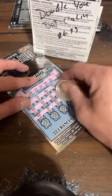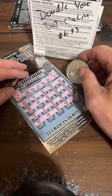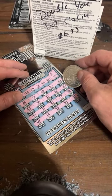I've been to Florida. Here we go, guys. Let's get this ticket going. Let's get this thing going. We need a winner. Looking for an 18. Looking for a 24. 18 and 24. 22 and 8. 22 and 8.